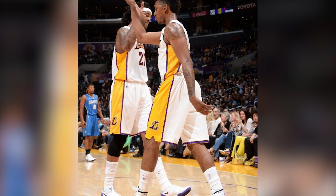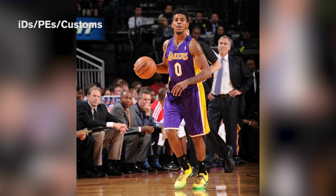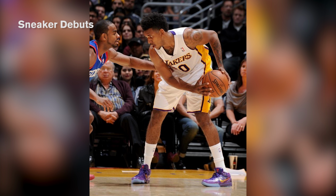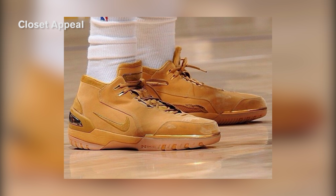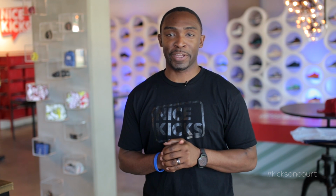He clearly had one of the most varied seasons yet. He laced up 2 customs, a litany of Kobe IDs, plus a few Kobe PEs. His sneaker debut game was prolific with wears such as the Prelude Kobes, the Kobe 9 Elite, and the Supreme Foams. He surprised us with a number of sneakers, and his closet appeal was clearly unmatched. So congrats to Nick Young for winning the 2014 Kicks on Court champion, his second award in 3 years.